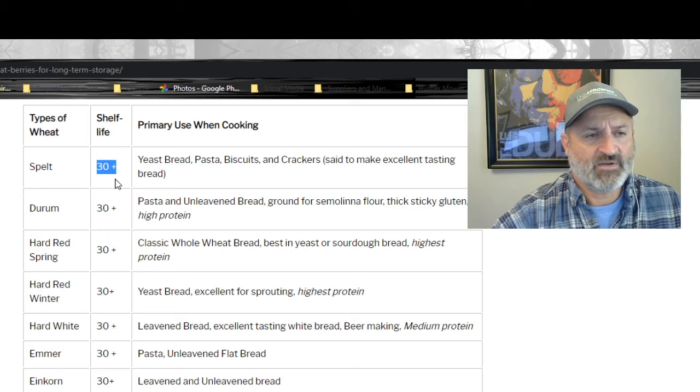Wheat berries can be stored for 30 plus years in your emergency food pantry and maintain 80% plus of nutritional value. That's pretty big. So the other issue, well, okay, I'm getting ahead of myself. You know I do that. Okay, so these are some types of wheat that you can look into.